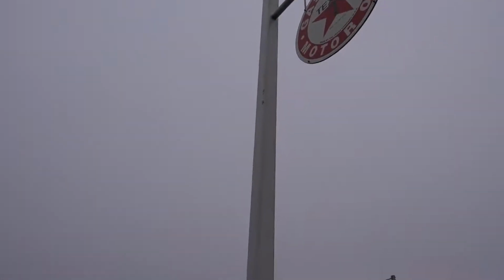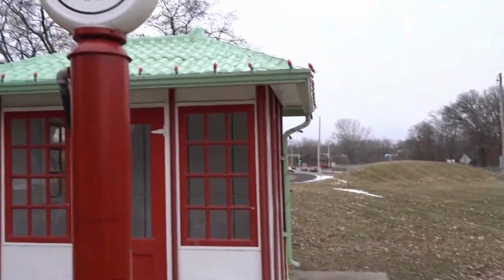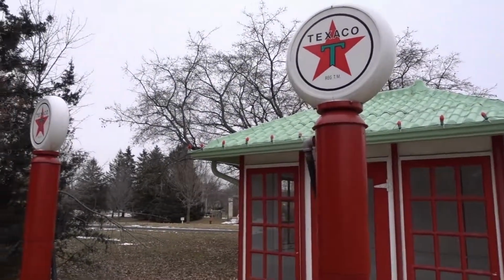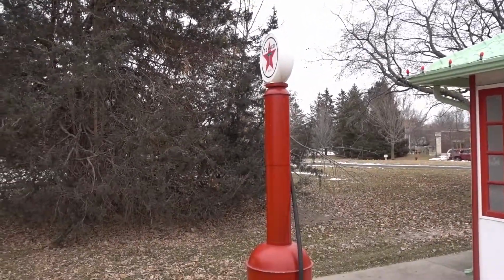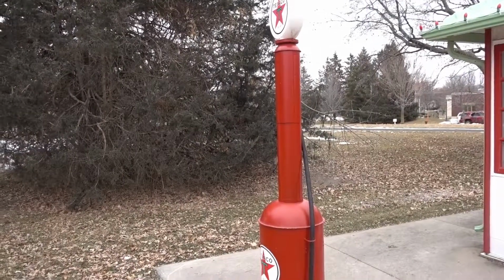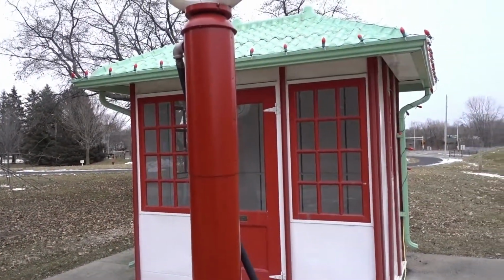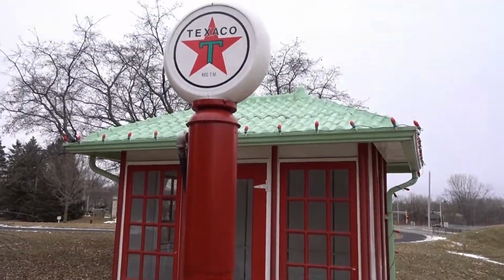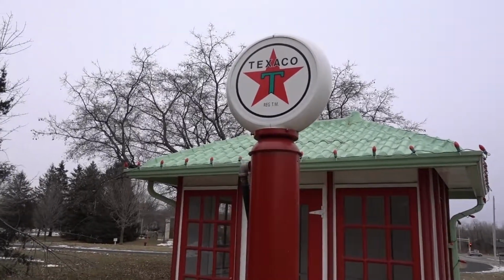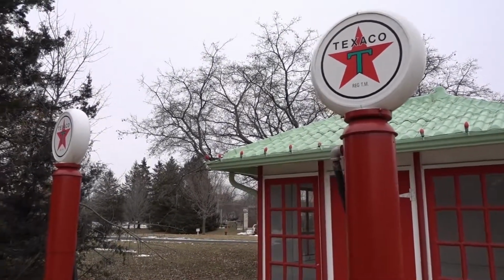It's really just kind of a surreal feeling to be standing right here in front of these old pumps and this old station, to think that back in the 1920s these were in full use. Customers driving up and guys coming out of this building filling those cars up with gas, people probably talking and passing the time right around this station as the town of Shoreview started to grow.